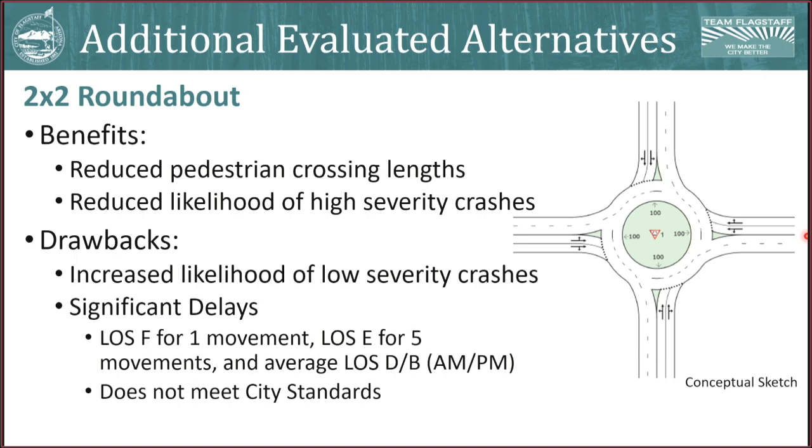Another that did not make the cut of three is this 2x2 roundabout. The nomenclature here relates to the circulating lanes through the roundabout. So again, that east-west, north-south, but you can see it's basically two all the way around, 2x2 on this. Benefits were reduced pedestrian crossing lengths. It'd be 2 lanes at a time, overall 4, so 2 per side. Reduced likelihood of high severity crashes.